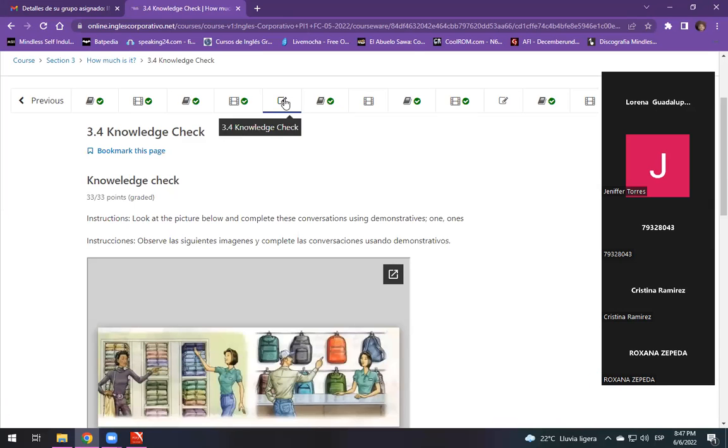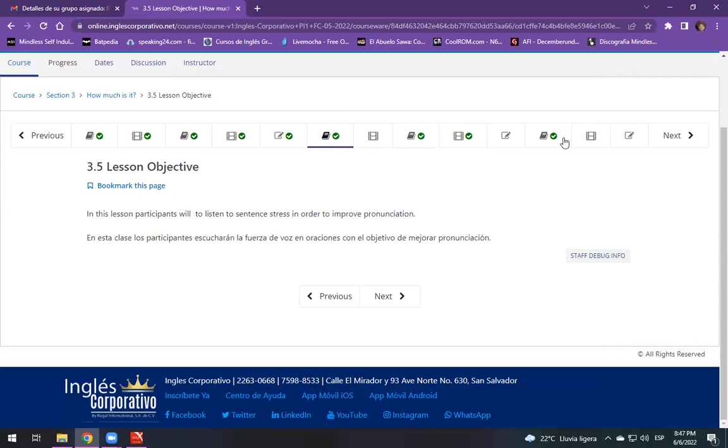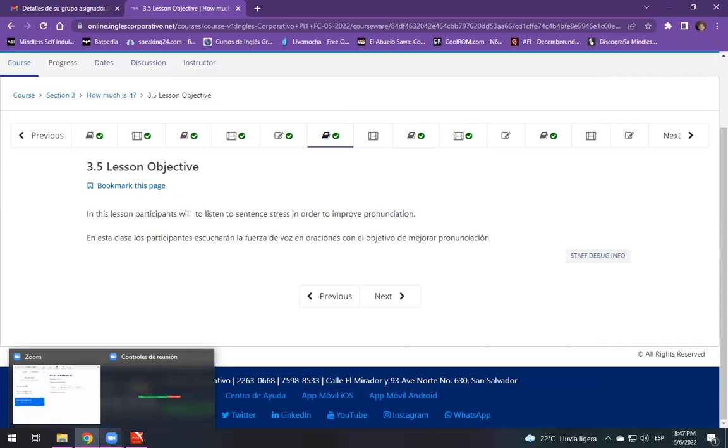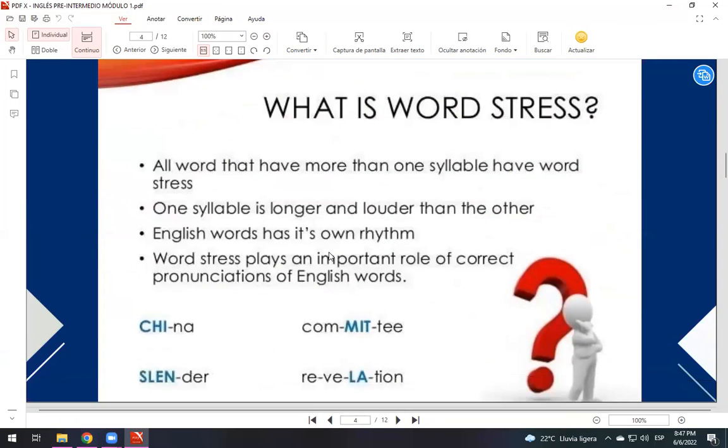Okay, we will continue, guys. The next one. In this lesson, participants will listen to sentence stress in order to improve pronunciation. Lo que hablamos ahora, guys. Cuando vamos a hablar en inglés, it's not just to say the things with a flat voice. You have to provide a meaning. To start with this, this is a beautiful aim. And first of all, the most important thing is to understand what word stress is.